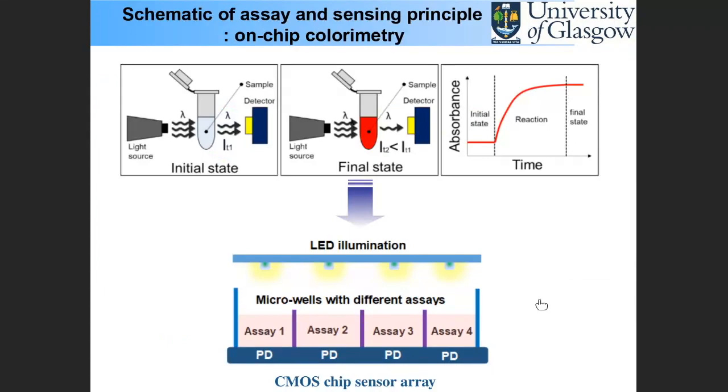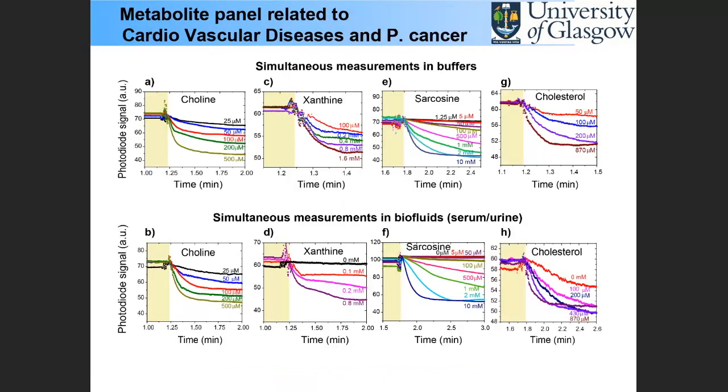The sensing principle is that from the top you shine LED light, then an assay is done in individual wells, and at the base of every well there are sensors looking at the change in light intensity resulting from color development. The rate of color development was monitored as a signal. This is a very similar principle of operation to spectrophotometers or spectrometers, which are routinely used in laboratories. Our aim was to condense many spectrometers onto a small chip.